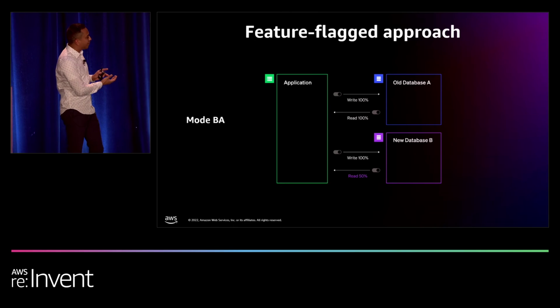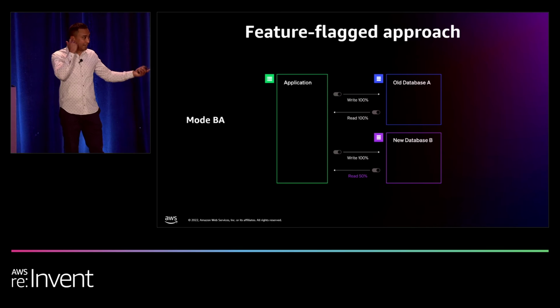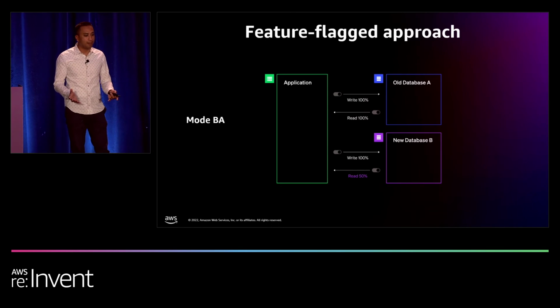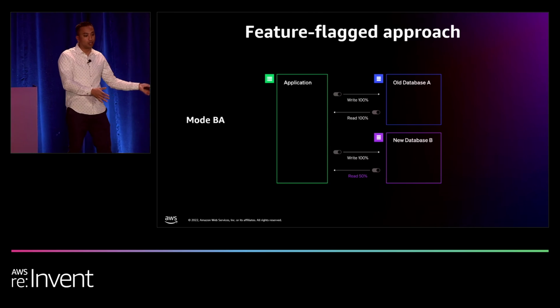Now, another critical aspect of this is that at any point, we could still roll back, right? We're still writing to database A. And so that means that if something catastrophically wrong happens, we could always go back to the original world where we know things are in a good state.